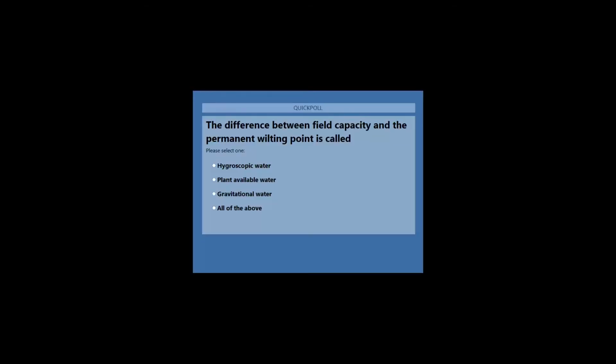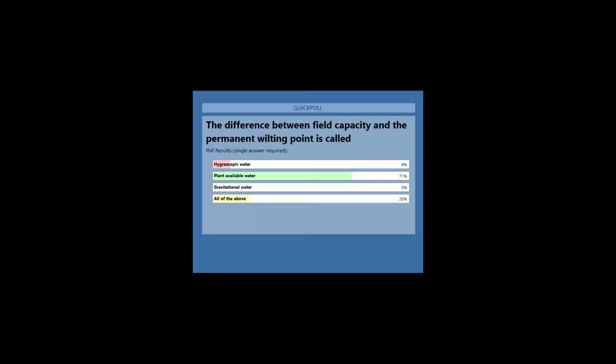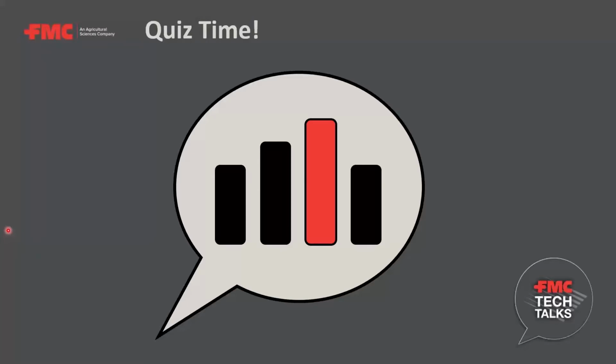All right, poll time. Let's see how well you were listening, or how well I explained that. The difference between field capacity and the permanent wilting point is called hygroscopic water, plant available water, gravitational water, or all of the above. 71% plant available water. All right, that is the correct answer.